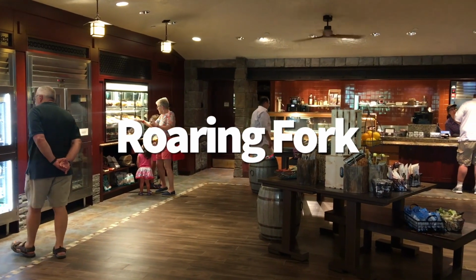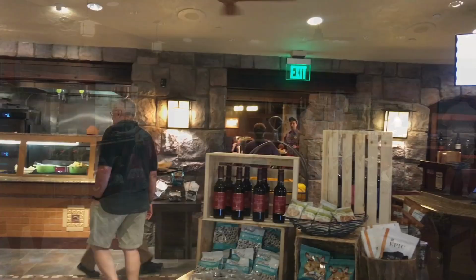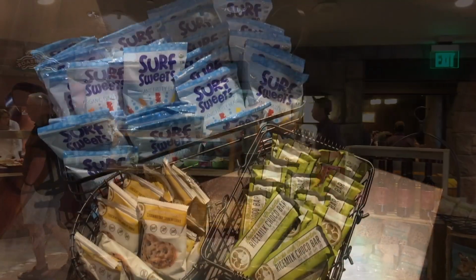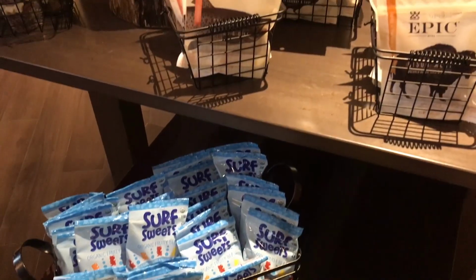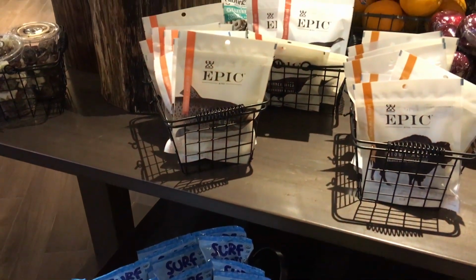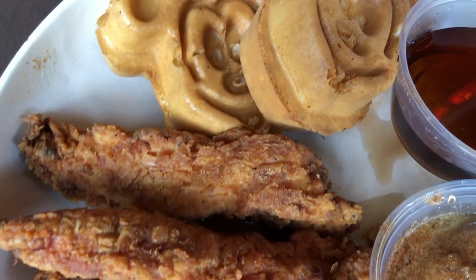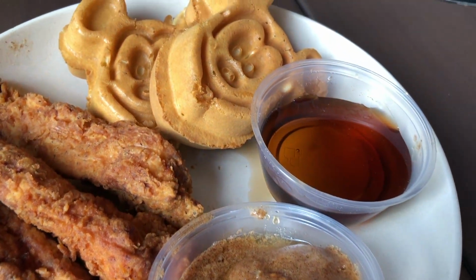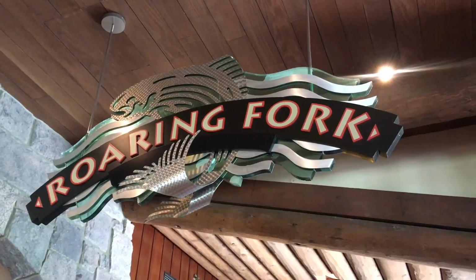Okay, time for some good old American comfort food. Roaring Fork is a rustic themed restaurant, which makes sense because this is Wilderness Lodge we're talking about here, and serves on-the-go meals like chicken and waffles, 10-hour smoked pulled pork sandwiches, and western chicken strips with apple barbecue sauce on the side. They also serve chicken and waffles all day long, but they aren't just any chicken and waffles. They're Mickey-shaped ones with pecan butter, and they're really good.